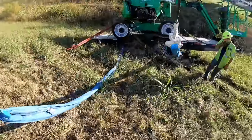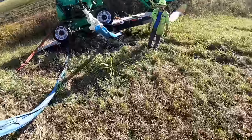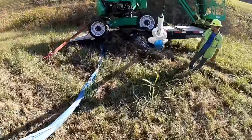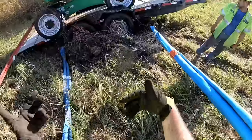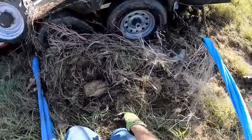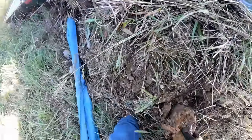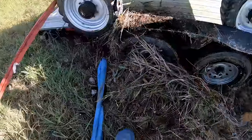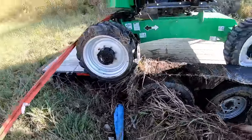You drag it sideways, you think it won't get it? Well, the more we pull it sideways, the more it's going to build up this dirt. And it's getting pretty bad. Yep, skid steer. Skid steer would be nice.